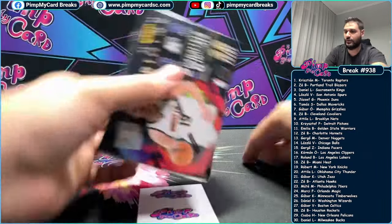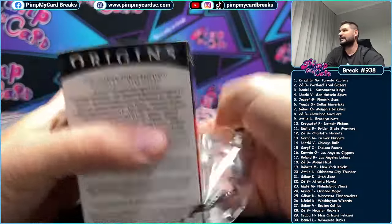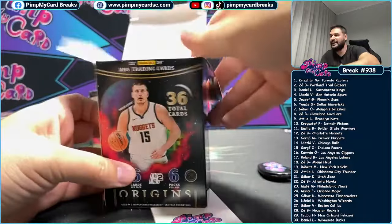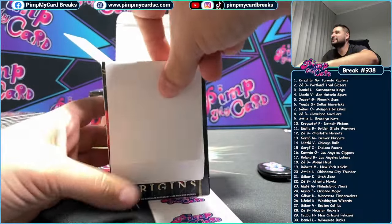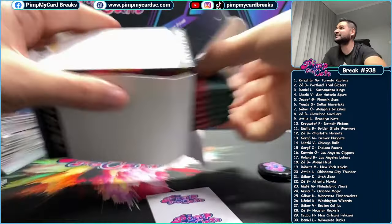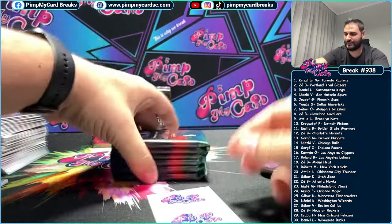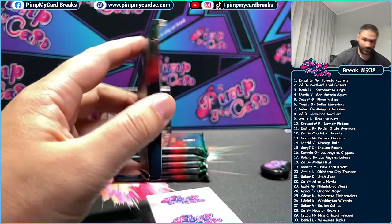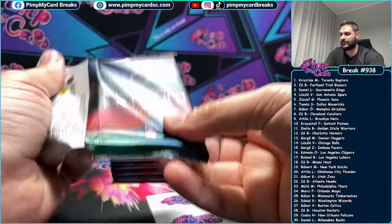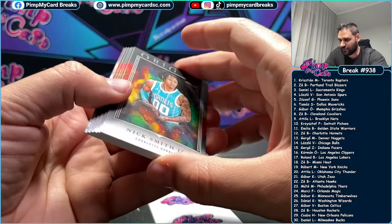All right, let's go. Two more boxes. Yeah, we're missing Jokic. But now we have him on the box. But I think there was one base Jokic from the Prizm Mega, I think. And that's all. But now because you said it, we have to pull him. We have to pull a Jokic card.